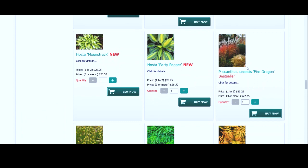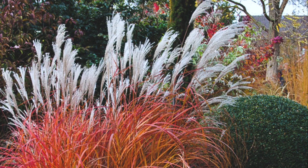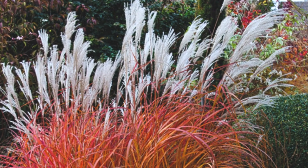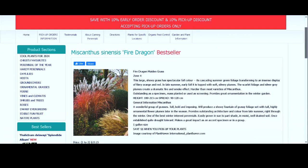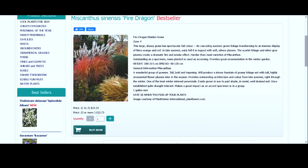Next one over here is Miscanthus sinensis. Variety is called Fire Dragon. With Miscanthus, they get very tall. This one gets up to at least 5 feet if I'm going by the stats here. It gets fiery leaves in the fall, and they seem to make a good plant for screening or for hedging.